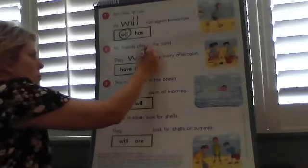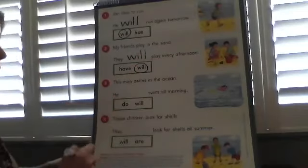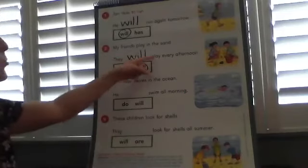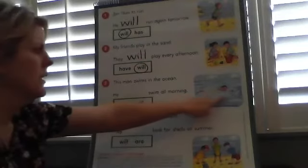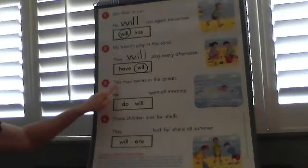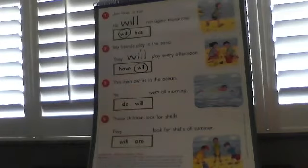Your main verb, the action word, is play. They will play. It hasn't happened yet, but they will play every afternoon in the future. Here's the next one. Here's a man swimming in the ocean. Let's read this sentence. This man swims in the ocean.